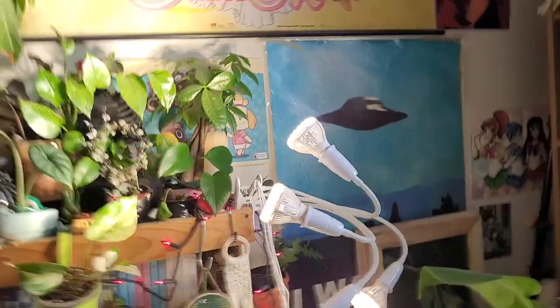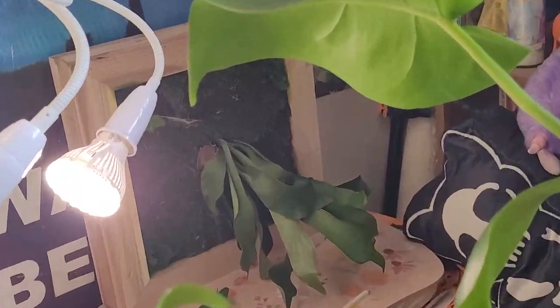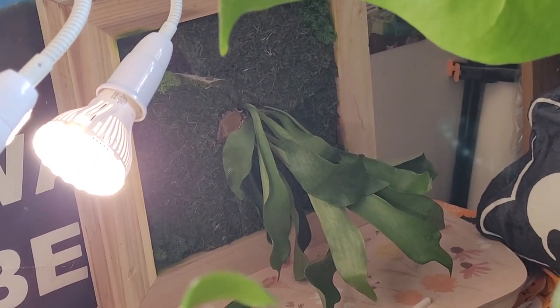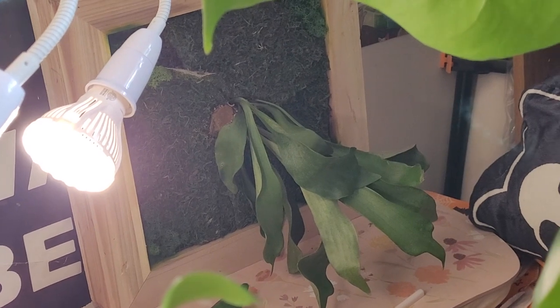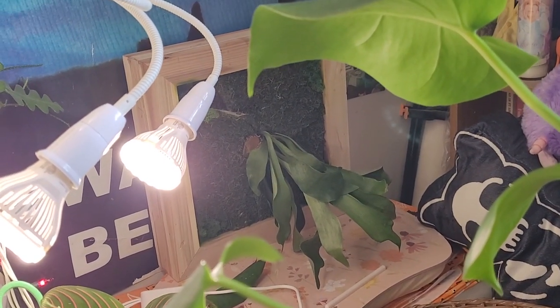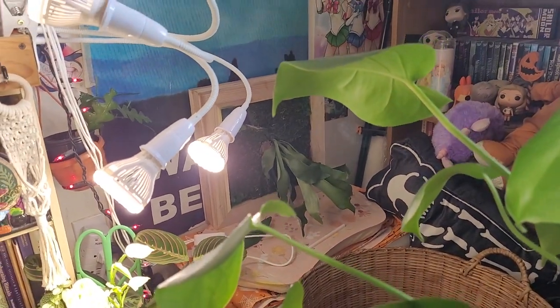We gotta fix that. All right, so do you remember a couple weeks ago when we put the staghorn fern in the frame? She doesn't look good. I'm almost wondering if she just doesn't have enough light here. I don't know. She just doesn't look great. I don't know what's going on over there. Let's move on to plants that are doing great.